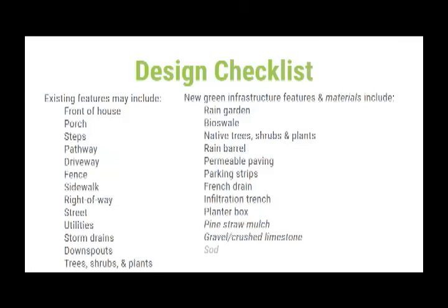Here are some more elements we suggest including in designs. Feel free to pause the video and review the list, or visit our website, urbanconservancy.org, to find a list of all of our resources.